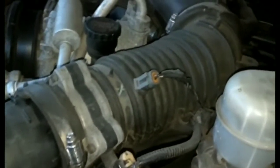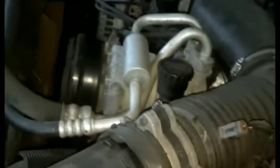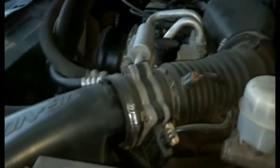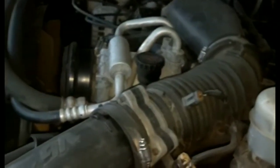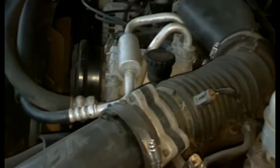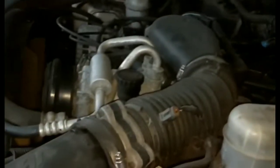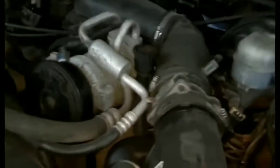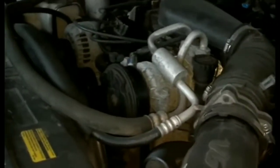So I'm thinking at this point that it's the starter, because I don't think it's the alternator at all, because my car was not running when it died. And if it was the alternator, putting cables onto it would have started the car up, and it would have ran until the cables were taken off. So it's definitely not the alternator. It's definitely not the battery. And I'm thinking it could be a fuse or a relay.